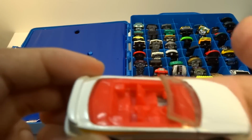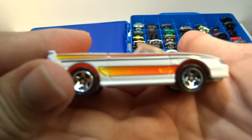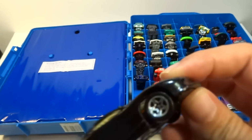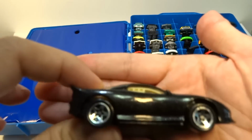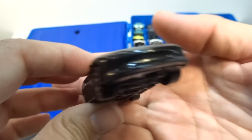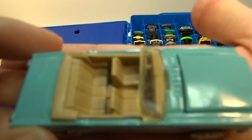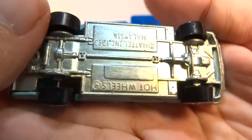Next we have a Mustang convertible with a cool faded stripe down the middle. And then we have some type of stock car. I would have to say kind of looks like a newer Firebird or maybe Corvette, but I'm not sure. Next we have an older Mustang. This is probably maybe a 65 or a 66 Mustang.